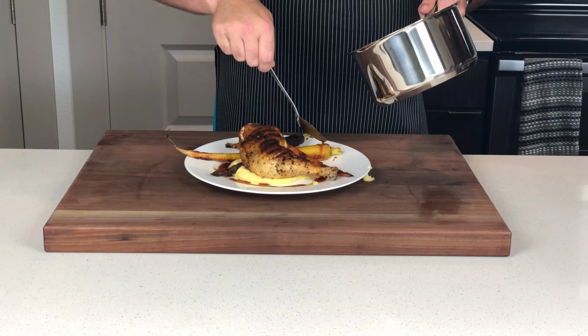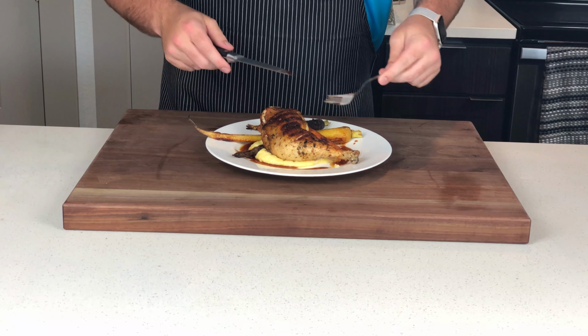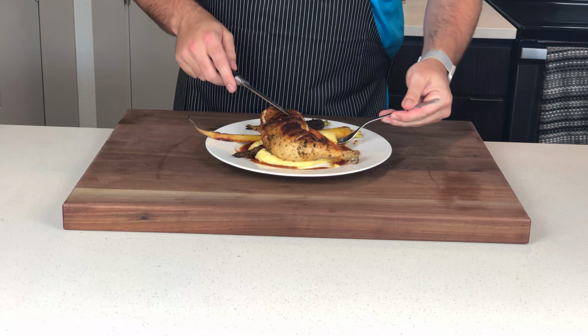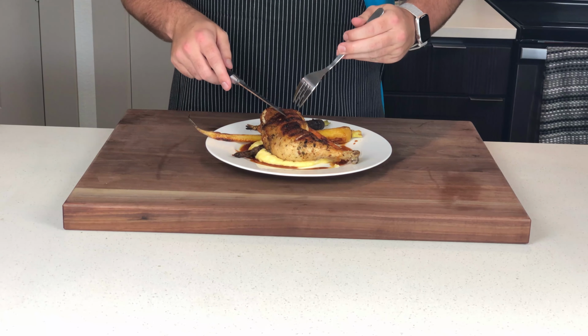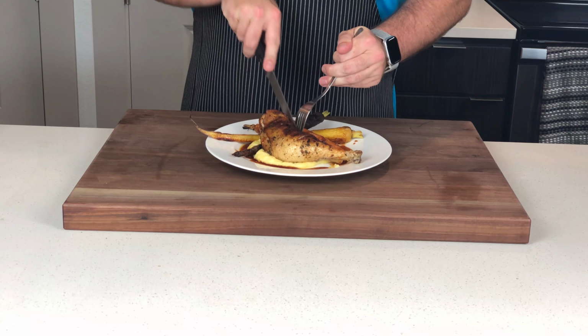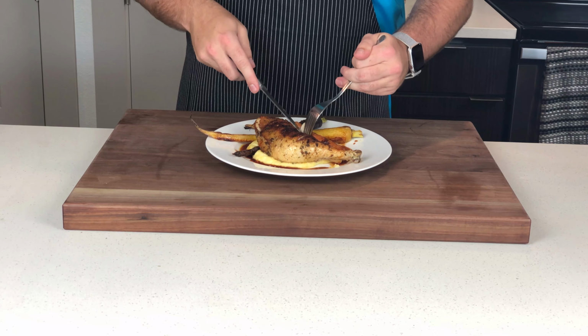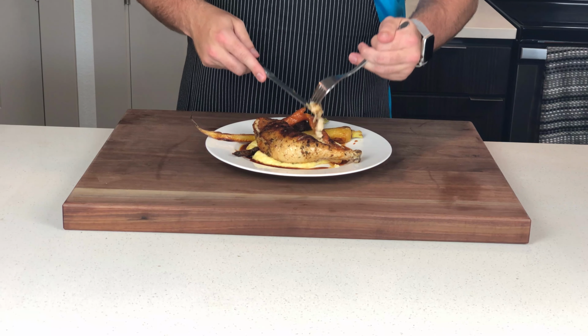Alright, now let's try this meal out. First, we're going to cut off the tip of the carrot and take a bite, and it is perfectly cooked. It's got great flavor from the orange glaze, a little bit of spice, and I really can't say I would change anything about that. Man, that polenta is just perfect. You get some of the goat cheese flavor, it's rich, it's creamy, perfectly cooked. Nothing can beat that polenta. I actually like this better than mashed potatoes.